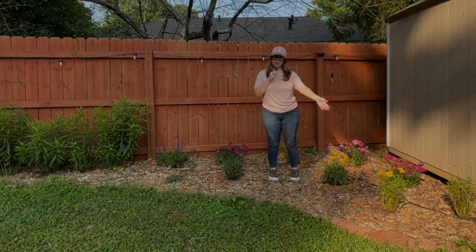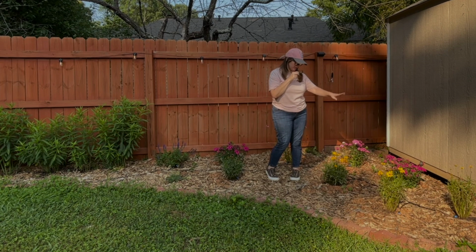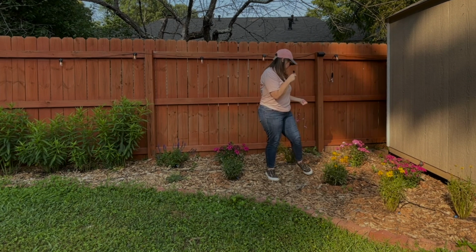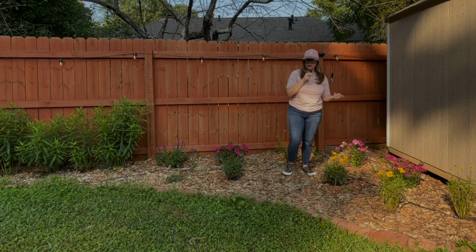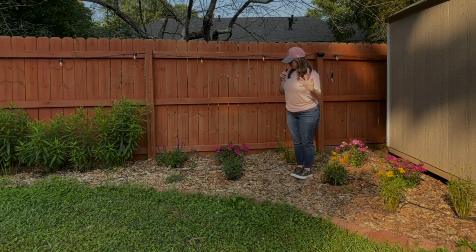These right here, the tequila sunrise coreopsis, were not looking very good when I picked them up at Lowe's, but everything just looks like it's absolutely thriving over here, which is great because usually in the past I've planted things, there's always that feeling of, oh, I did it wrong and it's dying.